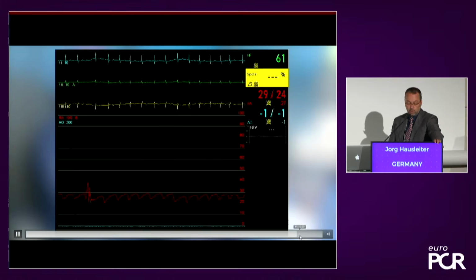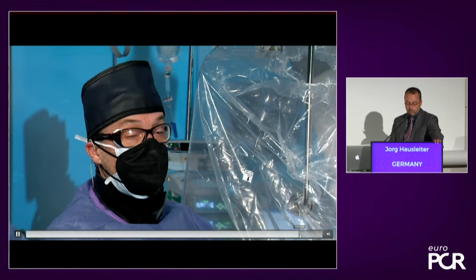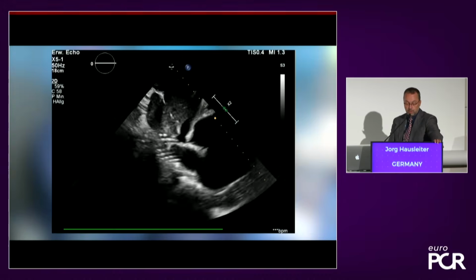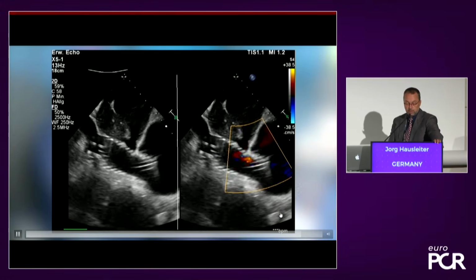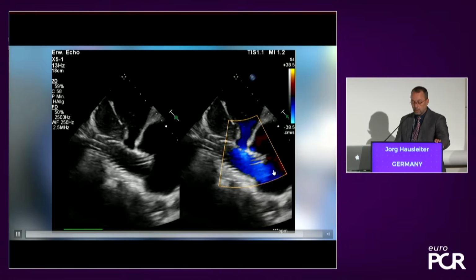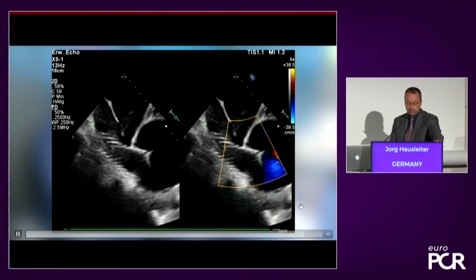With this, we're almost done in this procedure. We're closing the groin with the ProGlide, which was already delivered. Here's an echocardiographic result, which matches very well the hemodynamic response. There's almost no backflow. A little bit is coming through the valve in here, but this is insignificant.